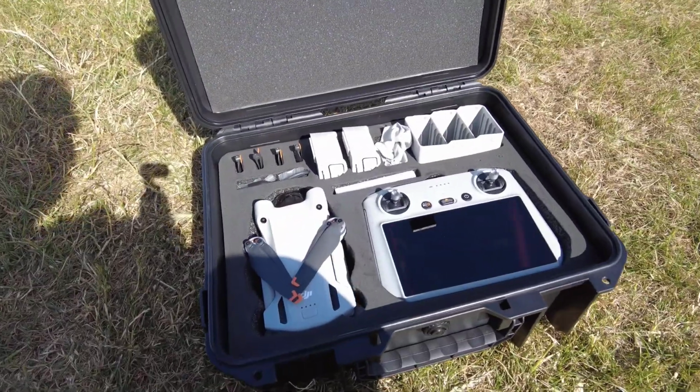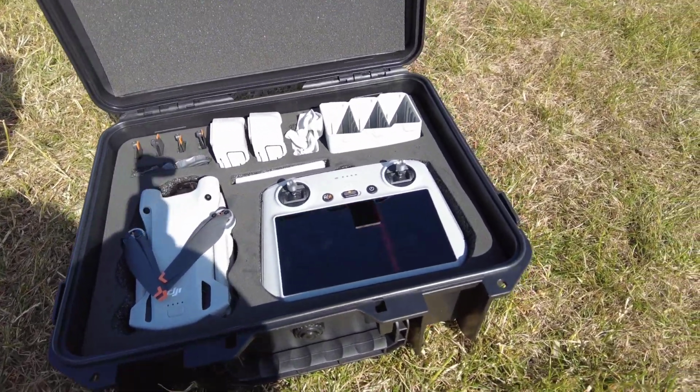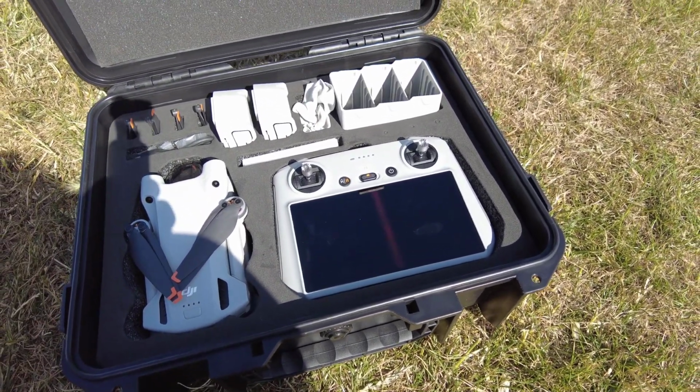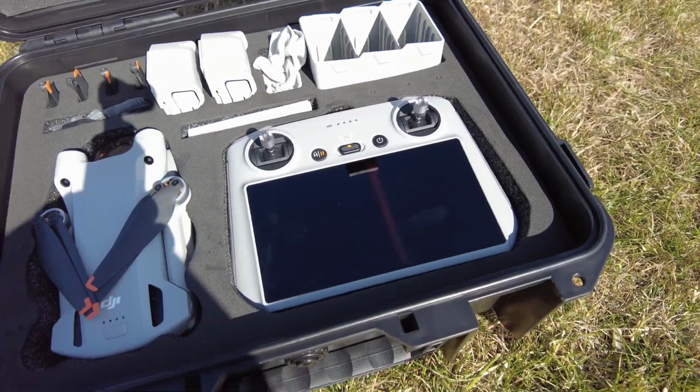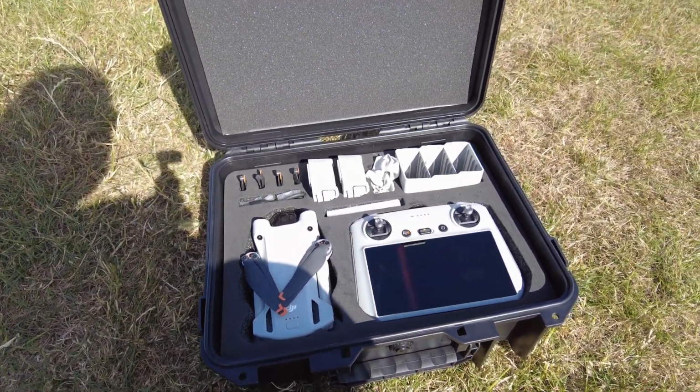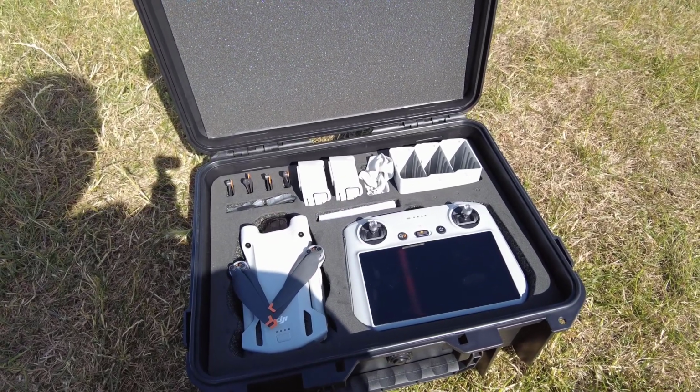So here it is, guys. Here's the quadcopter and my screen. I can actually see where I'm flying, so I can just sit down on the bench here. I can see where I'm flying. It all comes up on the display. And I've got three batteries fully charged, so let's get it in the air.